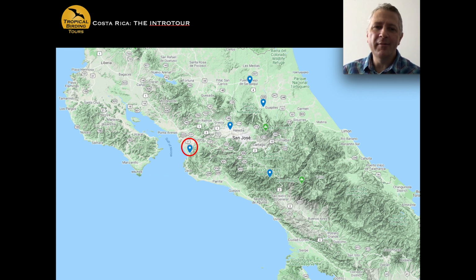One of the things that's neat about that area circled on the map is it sits right at the border of the South Pacific region, which it's technically part of, and the North Pacific region, which is much drier and has more open woodland and different species. So we try and do a bit of a combination in the Carara area of doing the drier, more open wooded areas with the wetter, lush forest areas, and then we also do a boat trip there. So this takes up the afternoon of day 6, all of day 7, and the morning of day 8.